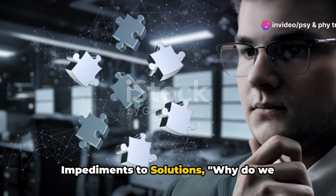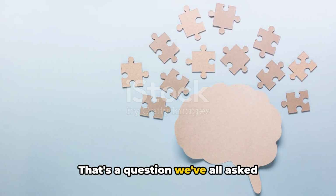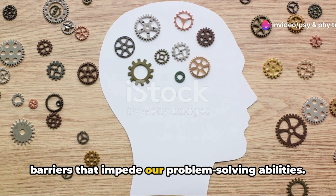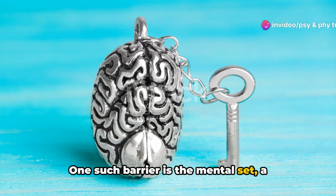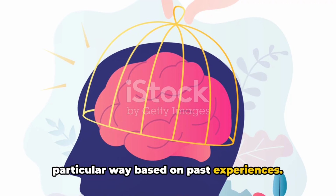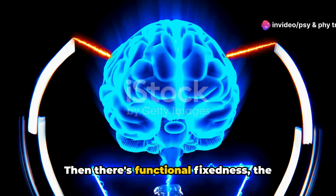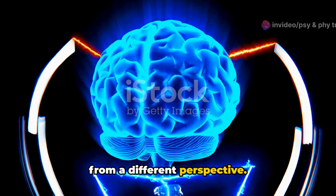Impediments to solutions. Why do we sometimes struggle to find solutions? That's a question we've all asked ourselves at some point. Often the answer lies in the common barriers that impede our problem-solving abilities. One such barrier is the mental set, a tendency to approach problems in a particular way based on past experiences. It's like being stuck in a rut of old habits that prevent us from seeing new solutions. Then there's functional fixedness, the inability to see objects or situations from a different perspective.